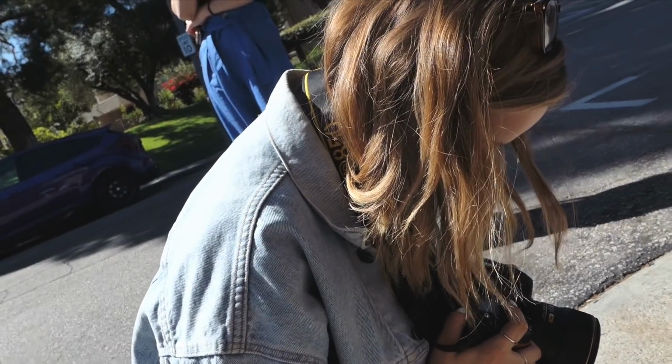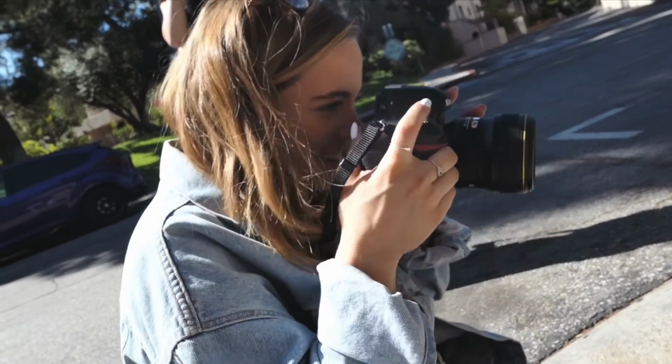ISO, I'm gonna change it up to 32-400. I'm still not over that.